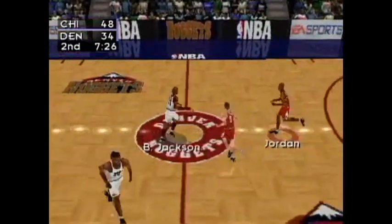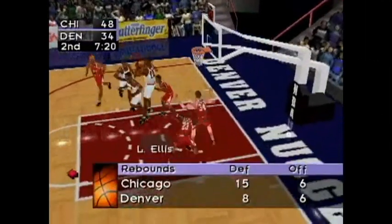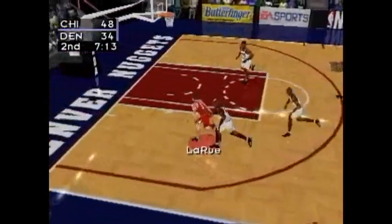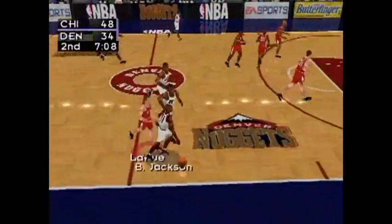Inbound pass to Jackson. He goes up with a jumper. Jackson misses the jumper. Wennington swats the ball away. Number 5 receives the pass. Can't find a hole. The defensive board by Fortson.